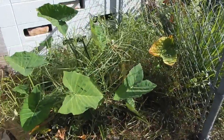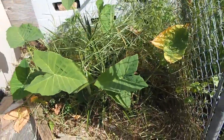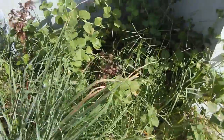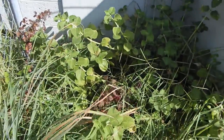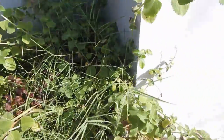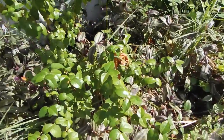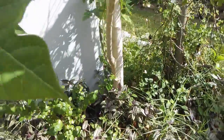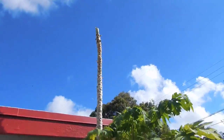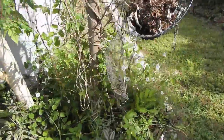Over here we've got some weeds, some malanga and some pineapples hiding in there. Needs to be cleaned up a little bit. Lemongrass, Cuban oregano, this cranberry hibiscus. A lot of weeds kind of eating their way in there we haven't cleaned up yet. This is Surinam Cherry. Underneath a papaya. There was one little papaya at the top of that stick up there yesterday and we took it down. It's sitting in the fridge.